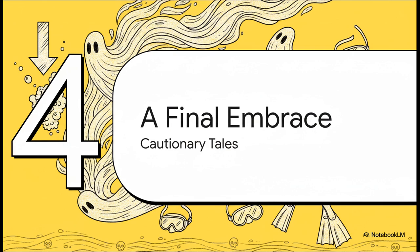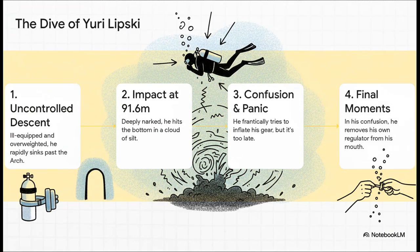The stories of the people who died here are probably the most powerful warnings you can find. The most infamous case, by far, is Yuri Lipsky. His entire dive was caught on his own helmet cam. He was ill-equipped, using a single air tank, and he was carrying too much weight. The footage is just haunting.